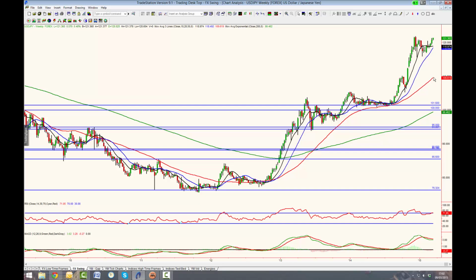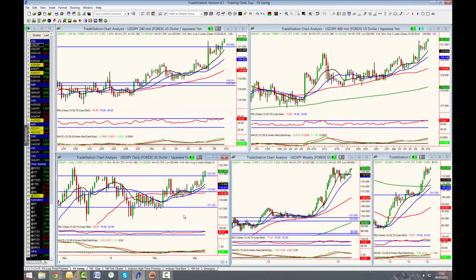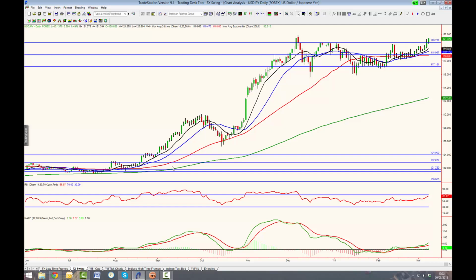Certainly we've got moving averages in the right order, we've got nice market geometry here, we've got nice convergence on the indicators. So let's start to come down the time frames and see what else we've got here. If we come down to the daily chart, we can see this sideways consolidation a bit more clearly. There's a few levels in here that the market's tried and tested a few times. The one that I'm really keen on is this one just up here, just underneath the 121 level.